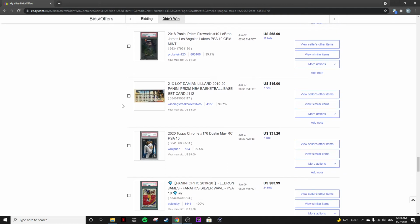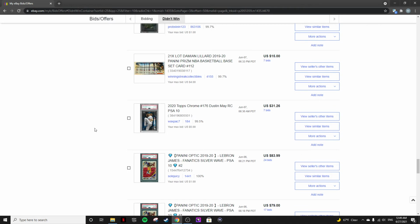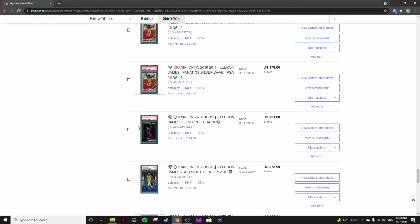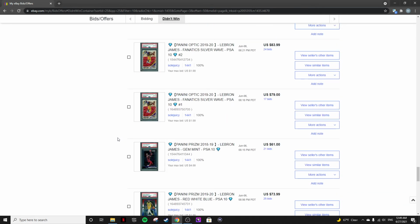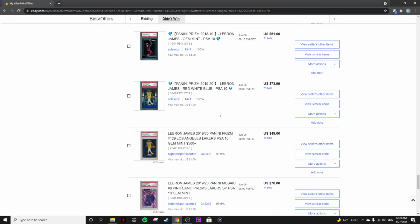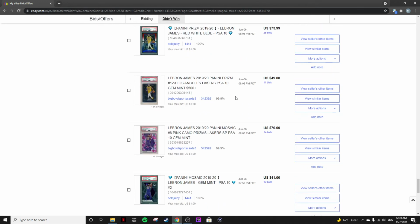Damian Lillard. This is a lot. So a 21 card lot for 15 bucks. I think if you could get any Prism base for like 50 cents, it's a good deal. Raw and ungraded. So we see Dustin May, some more LeBrons. So nice to see that the LeBron prices are still holding. Probably a little bit down from early in the year, but still pretty good.